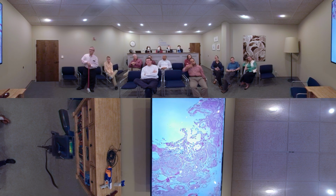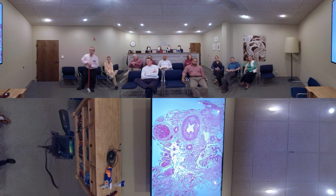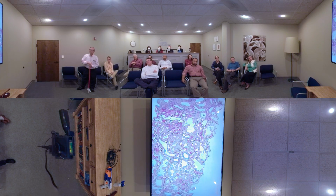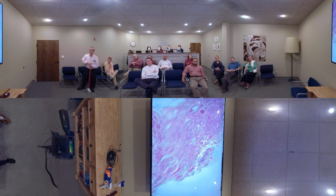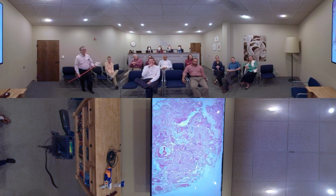Well, that's FSGS. I mean, you can't avoid it, but it's not a collapsing look. No, so it's really kind of banal looking. Yeah, it is. Sort of the lymphoma there, except for that lymphoma that she went on. Yeah, just keep going.